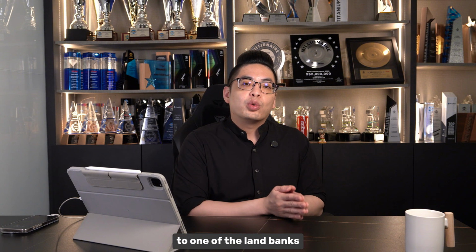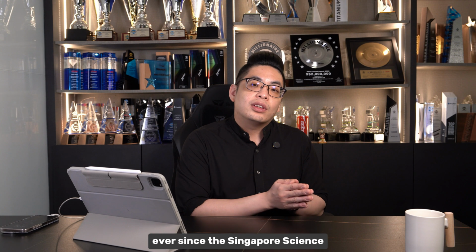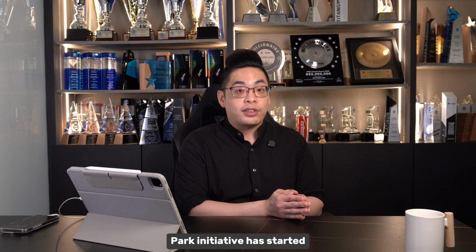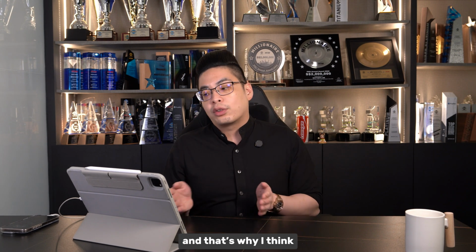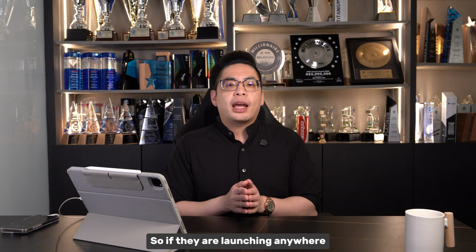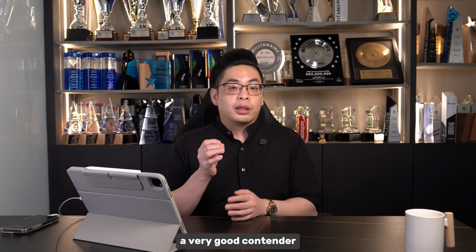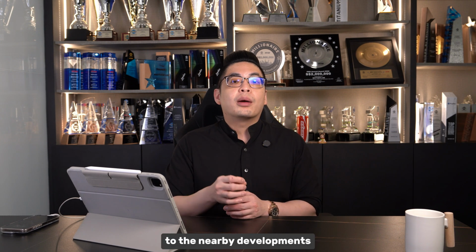I think this belongs to one of the land banks that CapitaLand has been holding for a long time, ever since the Singapore Science Park initiative started. And that's why I think finally they are taking it out to sell. So if they are launching anywhere between about 25 to 27 PSF, actually it will give a very good contender to the nearby developments such as Bloomsbury itself.